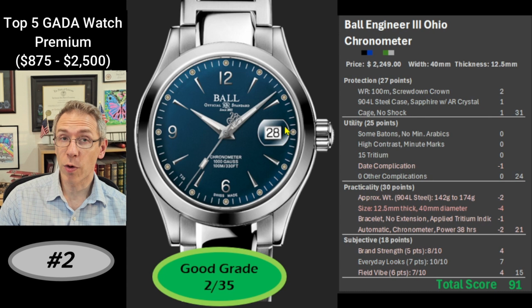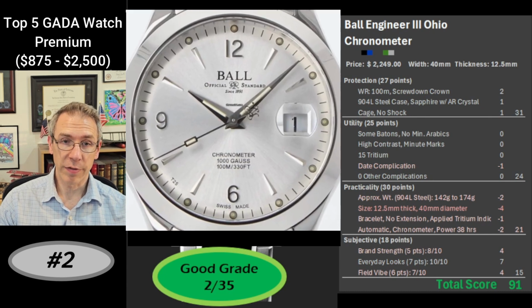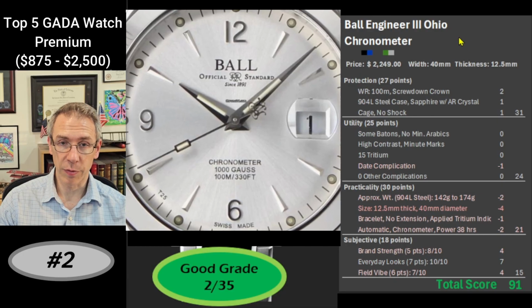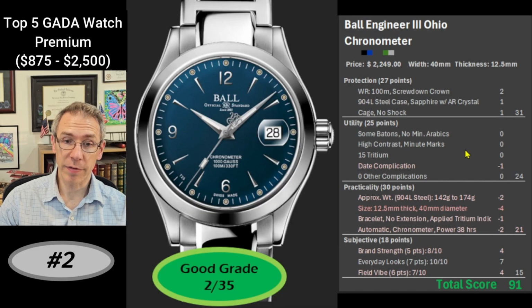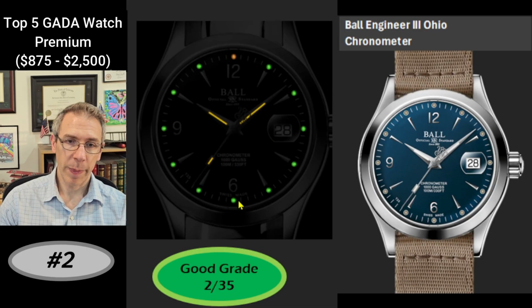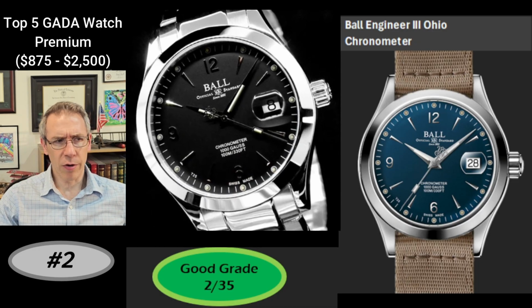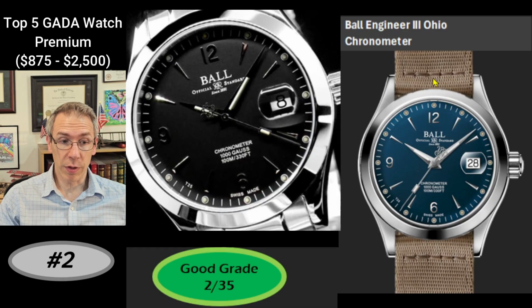It's made with 904L stainless steel, which is really nice. It's superior to 316L in multiple ways. And the other thing that Ball likes to do is these tritium indices. So these will glow for 15 years. You never charge them up. I guess after the 15 years, you get them replaced by Ball or something. I don't know how that works, but that is really cool.